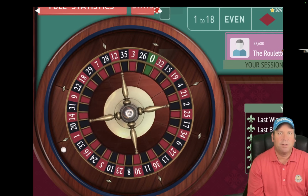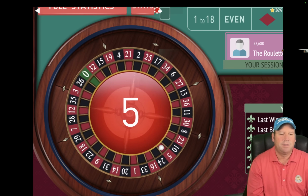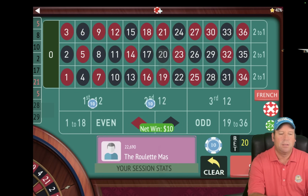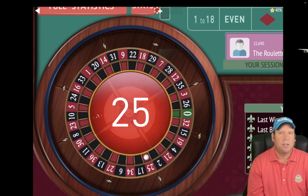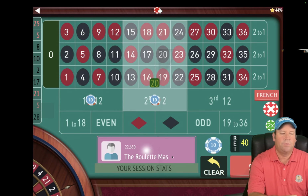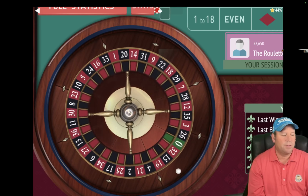We're 10 minutes, 33 seconds in out of 15. That's a 5 red. That's another win. We're up 280. So we'll just rebet and spin here, winning $10 at a time on these ones. And there's a loss with 25 red, so we will increase. And let's see, so we'll have 20 on each now. We're up 260. 300 is our next profit goal.